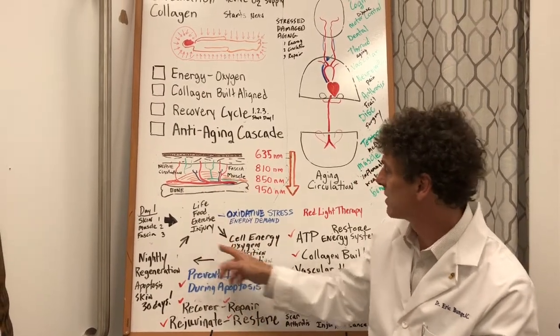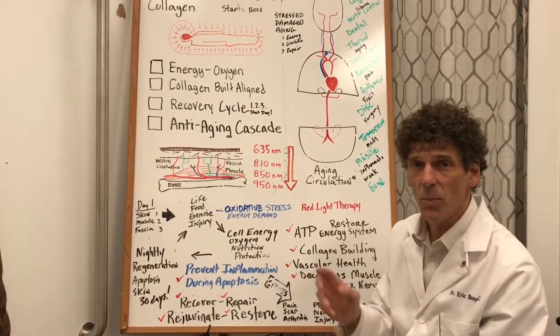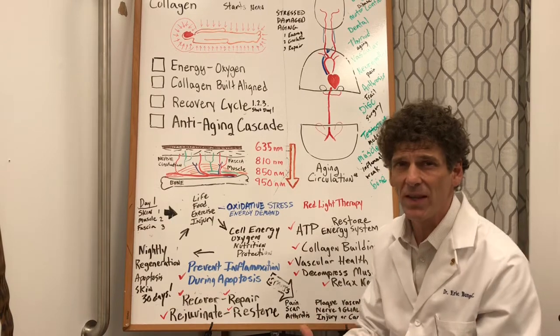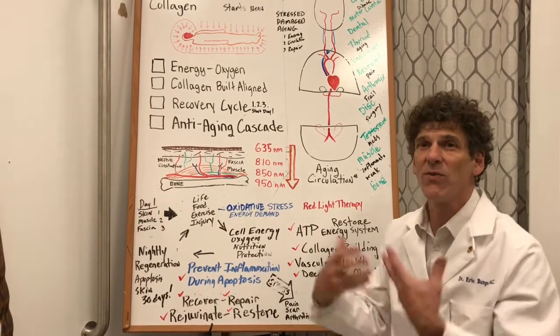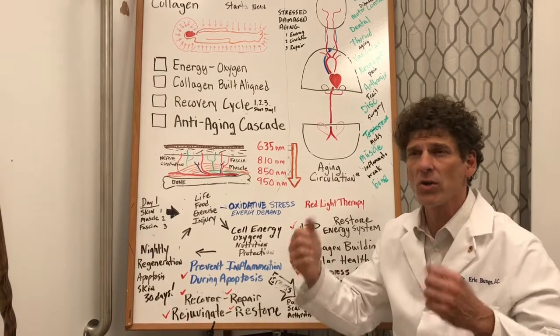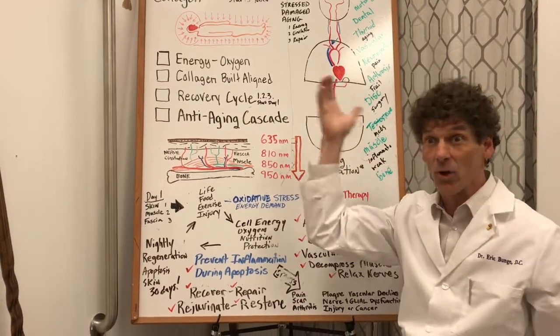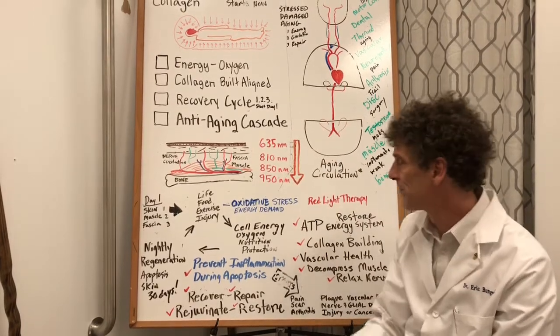So light energy is going to be able to put ATP right into our system. There's mitochondria. We're going to be reviving the energy system, getting it refueled. We're going to be looking at collagen, so now the body is actually stronger. There's fibroblasts while they're in there. They're getting that energy, and they're actually aligning and creating good, healthy, strong collagen.